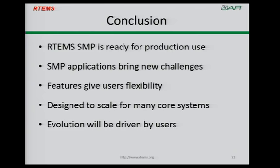There's been work by a lot of people, including a Google Summer of Code student, Gedare Bloom, who was on the first slide. I didn't give him credit. There's been a lot of work by Embedded Brains, Sebastian Huber, who one of the West Virginia guys mentioned is giving him QEMU patches yesterday. There are a lot of people who've contributed to this.